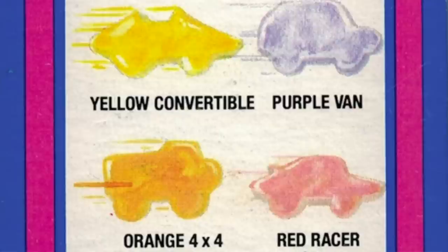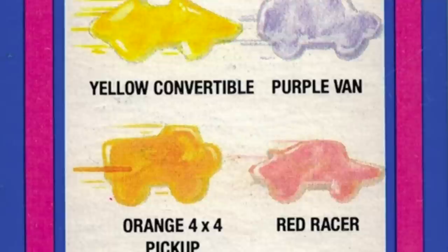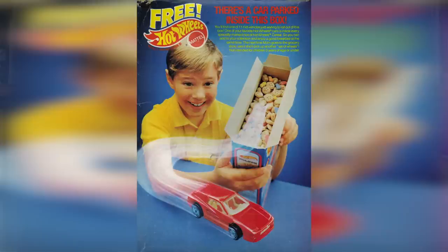In fact, here on the side of the box, they tell you what the four cars are. There's a yellow convertible, a purple van, an orange pickup truck, and a red racer. Then on the back of the box, they just tell you again about the free Hot Wheels car inside this box.